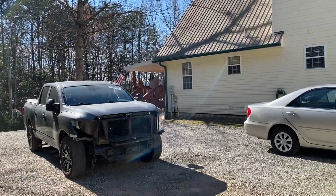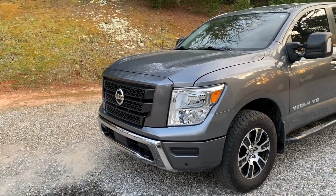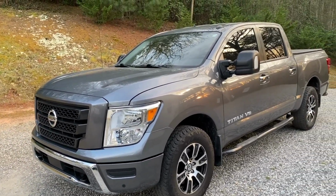So we sold it for $20,500. We made $6,500 profit. And if this is your first time tuning in, this is what the truck looked like when we got it, the day we picked it up. And this is what it looked like when we got finished with it. It's a beautiful truck. It drove like a dream.